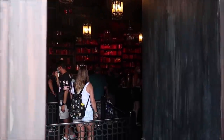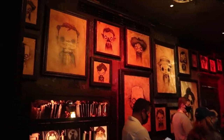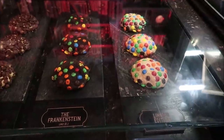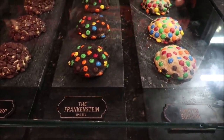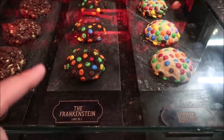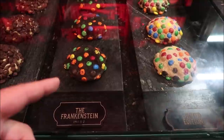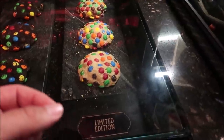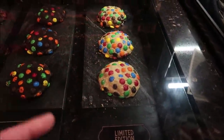There we go, we're going inside. Always love the smell of Gideon's. Oh wow. Smells so amazing in here. Here are the Frankenstein cookies. We've got the Frankenstein right here, which is a double chocolate cookie, and it's got double stuffed Oreos in it and M&M's, and then the Bride, and this one actually is a vanilla cookie and it's got golden Oreos on it. So these are looking really good.